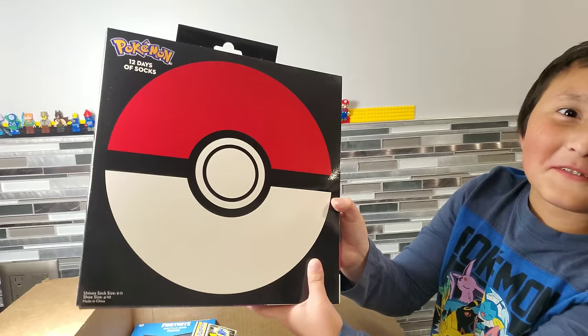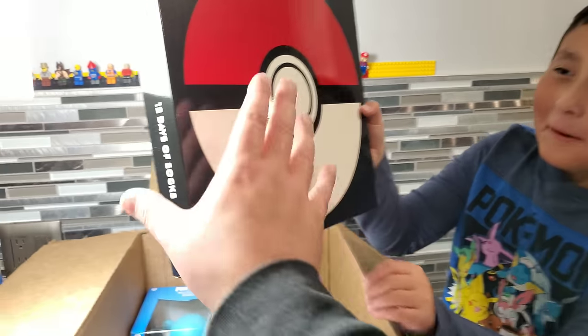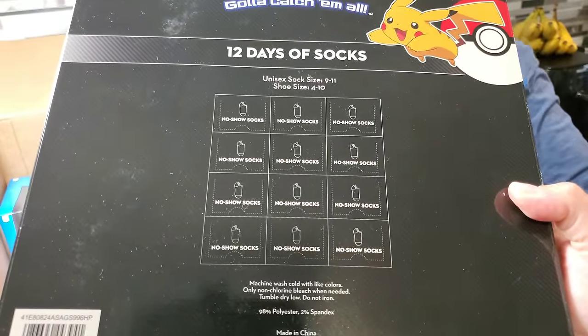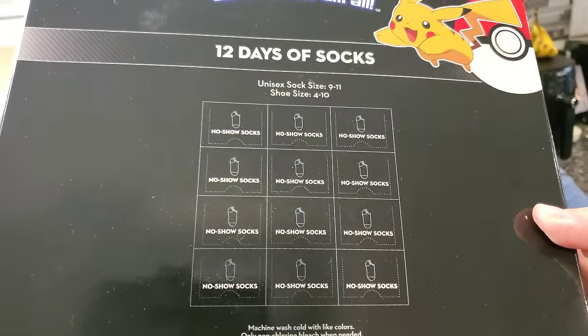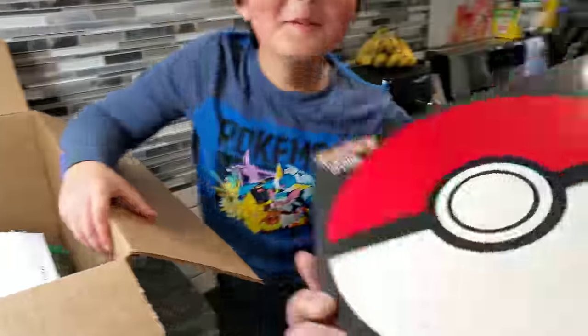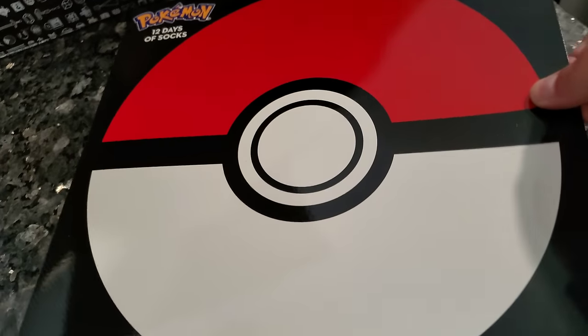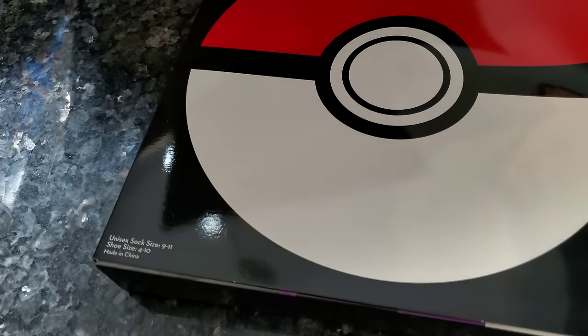Wait. It's 12 days of socks. Oh, yeah. More socks. You can never go wrong with socks. 12 days of socks, Ethan. It's like an advent calendar, but for socks. But for socks, I will take it. Oh, wait. Does it open? Look, it has a cool little display package.